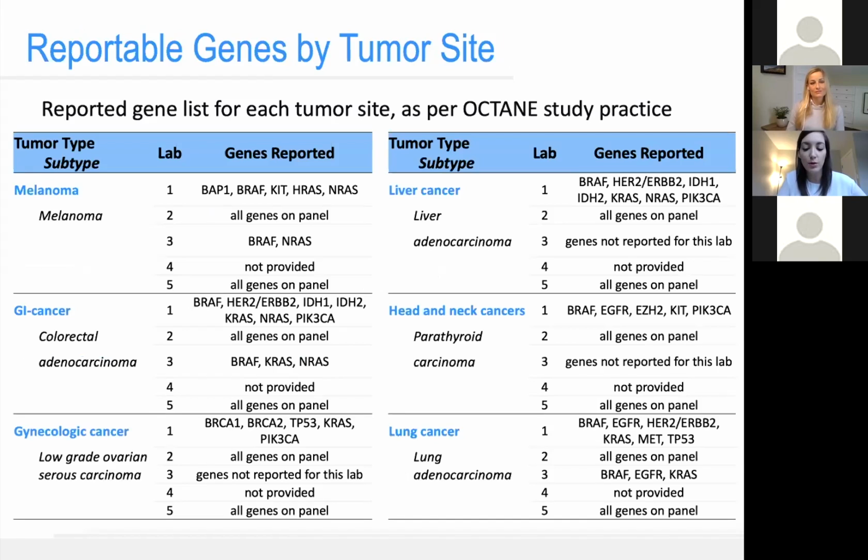This table provides the list of reportable genes for each tumor site that was provided by each lab. 2 labs decided to report on all genes that were included on their panel. 1 lab reported on a subset of genes for each tumor site, and 1 lab reported only variants in genes that they would normally report in clinical practice at that center. So as you can see, there was some variation in what labs chose to report on in terms of the gene list.